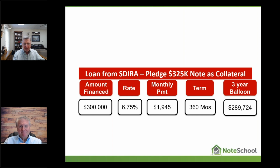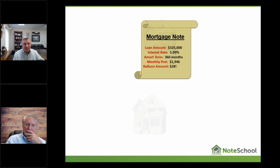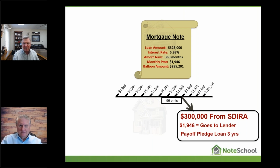Okay. So here's the note. This is the note secured by the property. It has a balloon at the end of 8 years. Okay, there's the cash flow. So what does he do? He borrows money from the self-directed IRA lender and gives him all of his payments and says, in 3 years, I'll pay you off. I got 3 years to walk myself out of this.